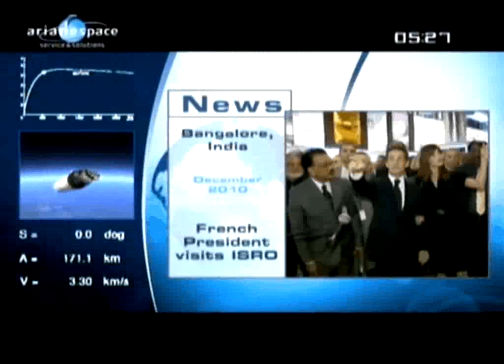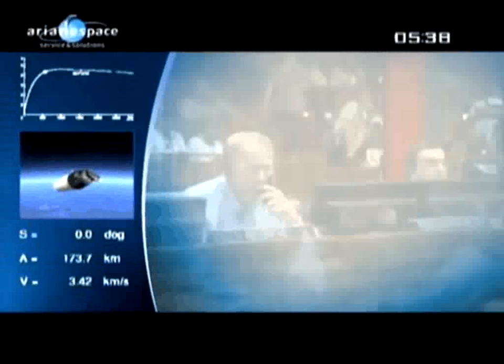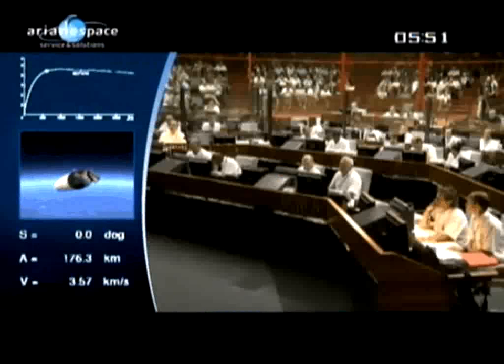Jean-Yves Le Gall was part of a delegation of French industry leaders accompanying the French presidential couple, the Sarkozys, on an official visit to India and ISRO, the Indian Space Research Organization, earlier this month. And Jean-Yves Le Gall's message, by the way, was on the importance of India's space program to Europe, since Ariane has already launched 15 satellites built by the Indians. That's your home country. Yeah, and I'm very proud of that, Josh.